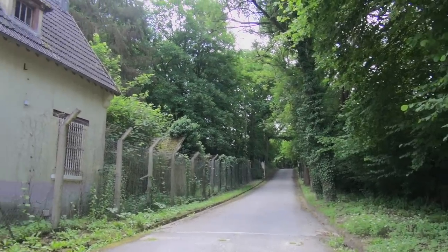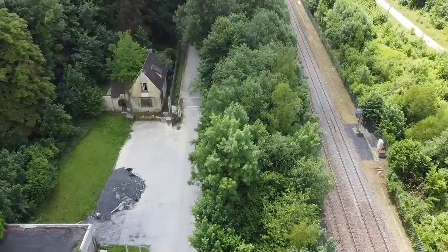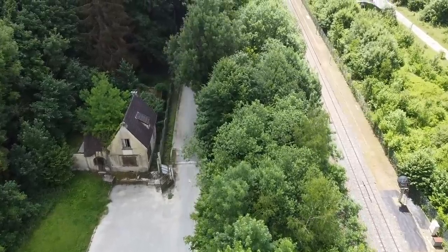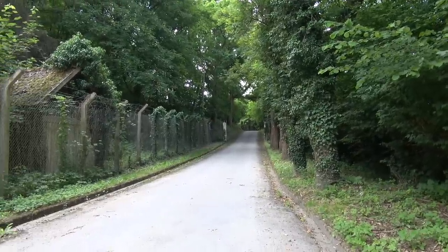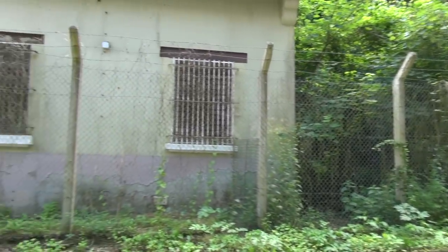Now, as you can clearly tell, I am within a fence. And here's the guardhouse. And here's the camp, or at least the beginning of it. And of course, being next to a railway, you're starting to get the idea. It's probably German. That's probably World War II.